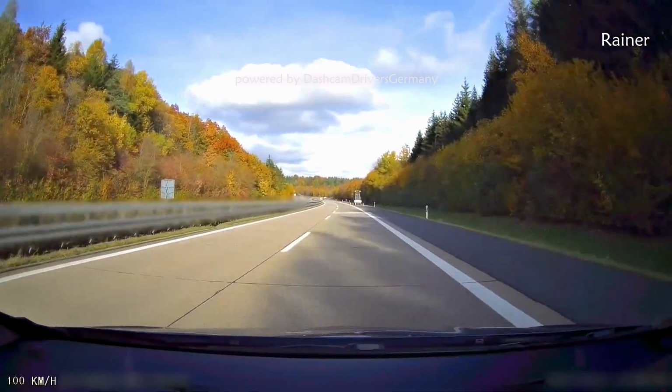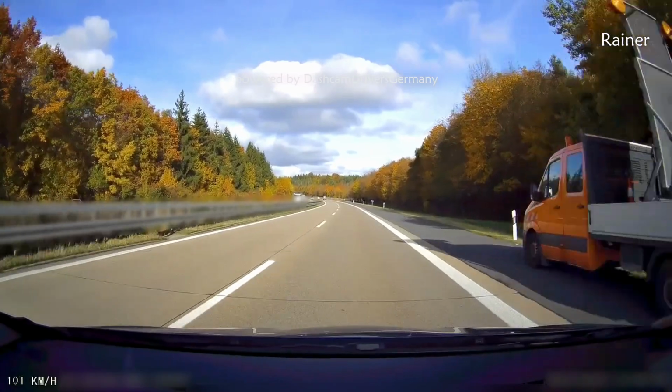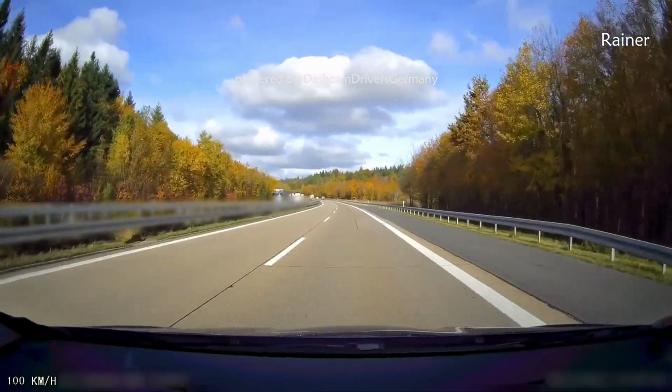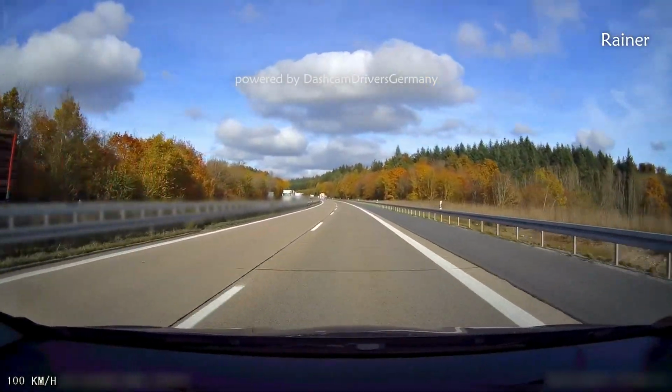The signs on the right side are showing that there will be a construction site and that the left lane will be ending. You are allowed to do 80 km per hour, that means our dashcam guy Rainer is still driving way too fast, but there will always be somebody driving faster.